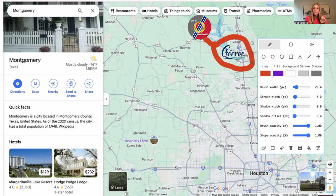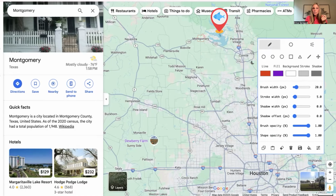You have Lake Conroe here. So if you are a water enthusiast and you want to go fishing or boating or just enjoy the lake, maybe you want to live on the lake, Lake Conroe is right here. So there are parts of Montgomery that are on the lake. So you're just going to be outside of the city limits. So you can live on the lake and be in Montgomery, and that is really close.